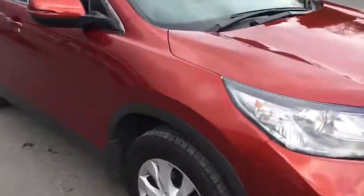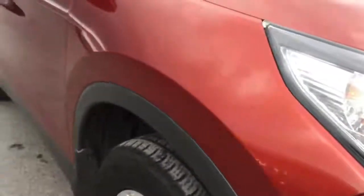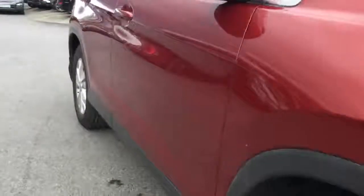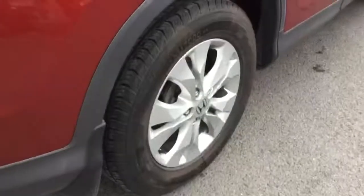Down the side of the car, the wheel is in good condition. We need to check it for brakes and tyres though. Wing is in good condition. Down the driver's door, all nice and original looking, onto the quarter panel and rear door, all in good condition, as is the rear wheel. This bumper's got a small scuff down here, if you look at my finger, it's about that length, so that's ugly, so we're going to get rid of that.